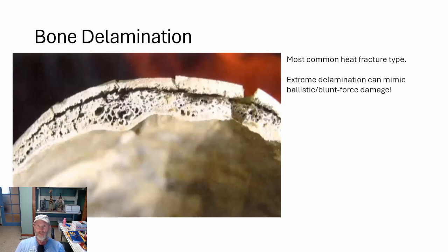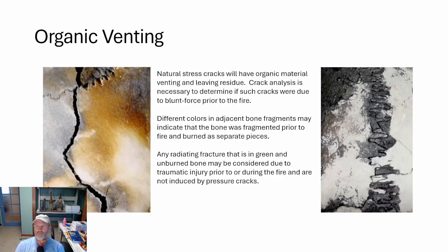The watery flesh underneath your bone is going to evaporate. It's going to pressurize the skull. And then the weakening of the skull material from heat is going to result in stress cracks and organic material venting through those cracks. So here's a couple examples where you do have some stress cracks. If you look on the left, there are clear signs indicating that there's some organic matter, some discoloration there due to stress cracks. So let's read through this. Natural stress cracks will have organic matter venting and leaving residue. That's where crack analysis is necessary.